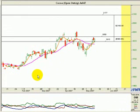Let's start with cocoa. I haven't looked at cocoa for a long time because the market has been very choppy. You look at these bars through here and these gaps, it's just downright scary. So given that, I'm actually questioning why I'm looking at perhaps taking a cocoa trade this week.